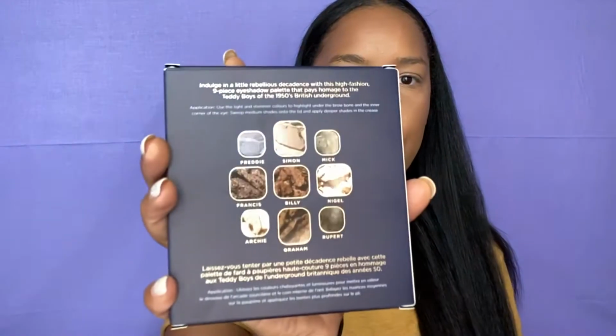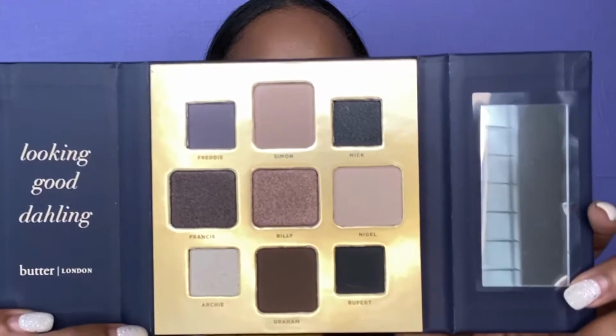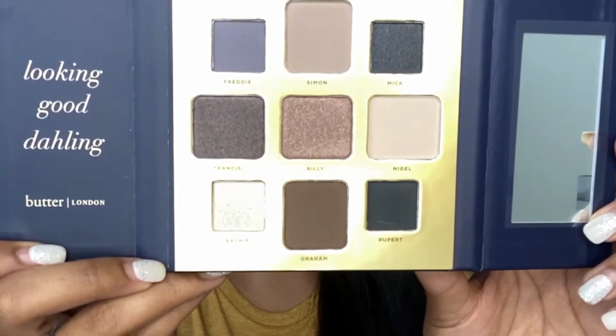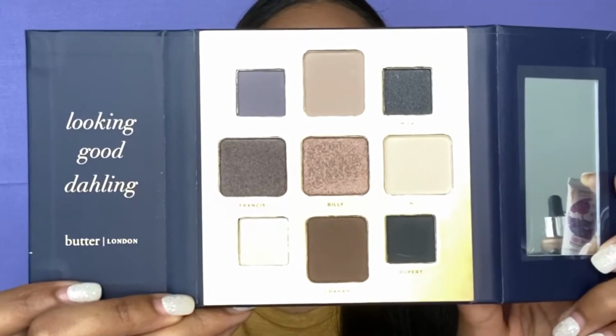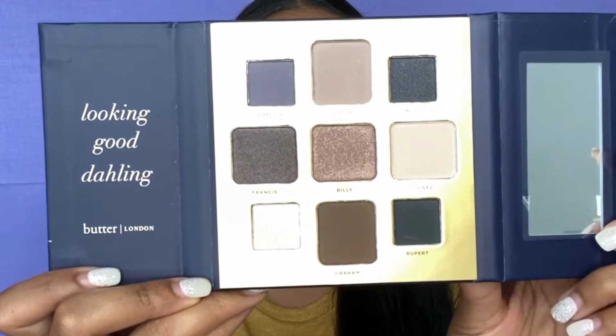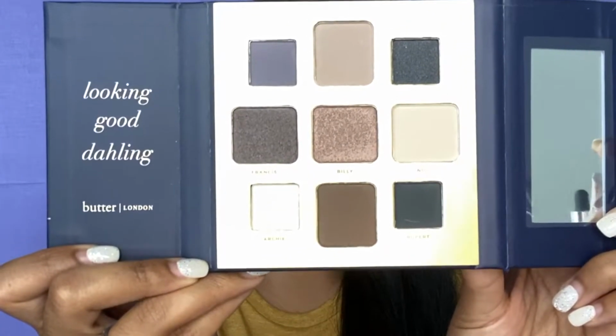So okay, I'm back. As you can see, I did the base of my makeup, so I can jump right into all the rest of the products. So up next, we have the Better London Teddy Boy 9-piece eyeshadow palette. So this is how it looks. It's pretty cute fall packaging. It says a highly pigmented 9-piece eyeshadow palette featuring highly versatile cool tone neutral hues. Create an array of looks with the matte, shimmer, and metallic shades that complement all skin tones. And this item is cruelty free, so that's always a plus.